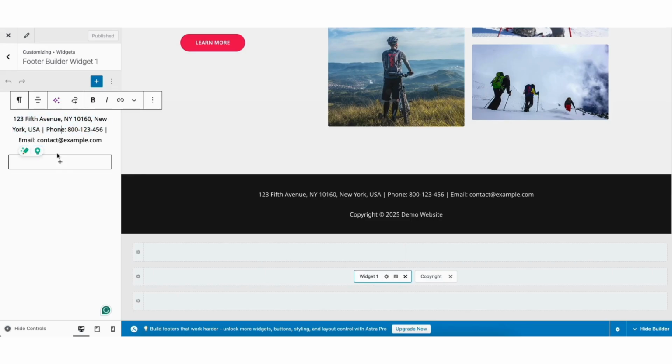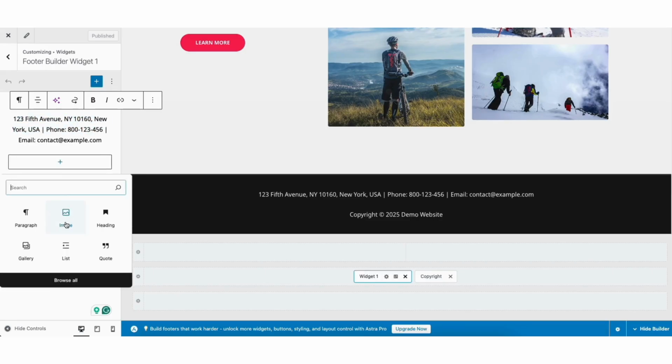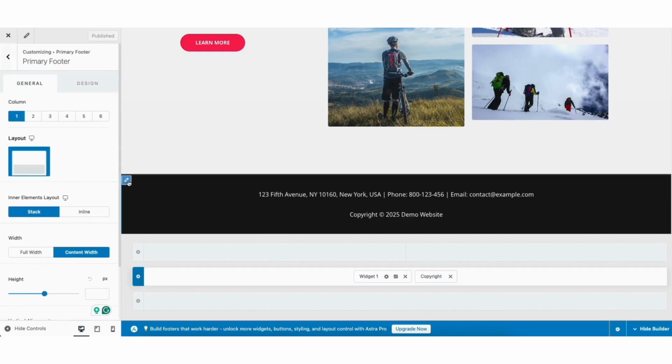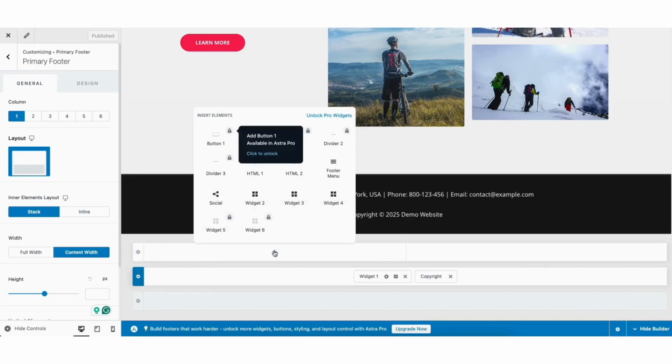If you click the plus icon, you can add things to that section of the footer. If you click Design, you can then make additional changes for that section in the footer. You can click the X button to remove that area from the footer. If you click the pencil icon here on the left hand side, you can then choose how many columns you want your footer to be. You can then click the plus icon to add sections to that part of the footer.